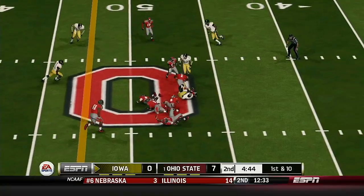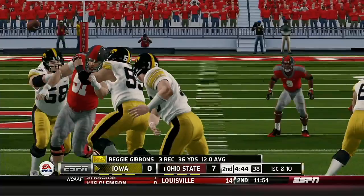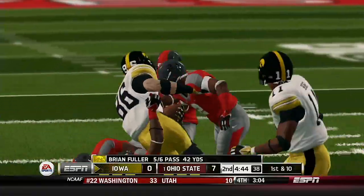Zips it to the tight end. And he's tackled at the 47-yard line. The offense was pretty successful on that play there. That was a very good passing play to get the ball downfield for a very nice gain and a first down.